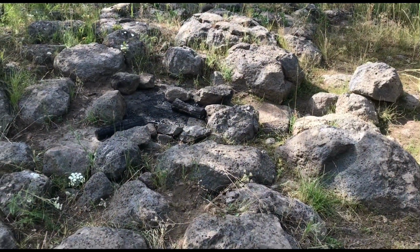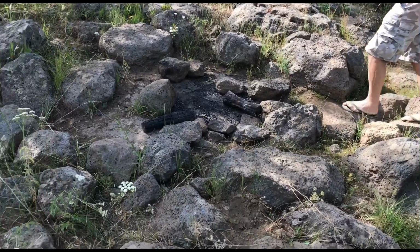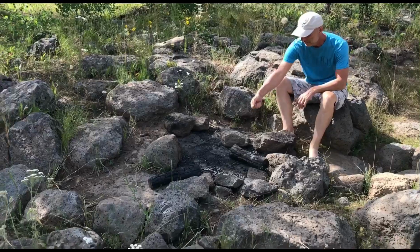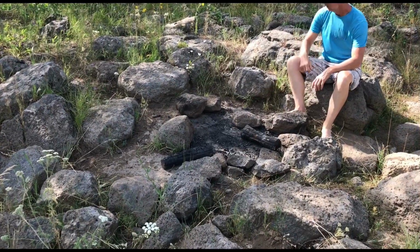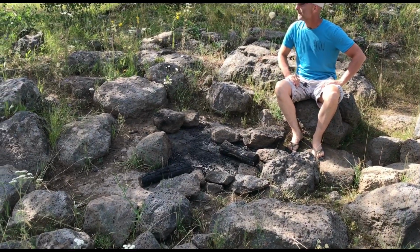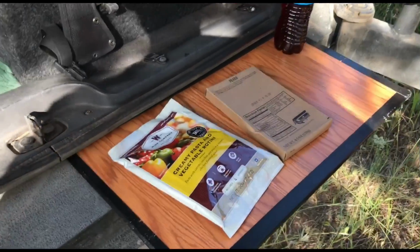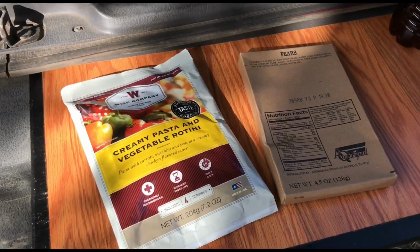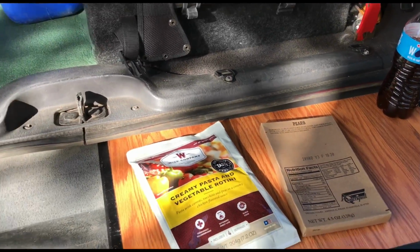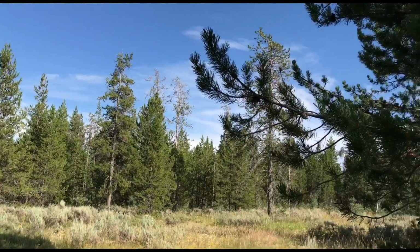So right next to our Jeeps is this awesome campfire with these rocks that you can sit on. Really cool, but it's a bit breezy, and we didn't see any information about fire danger, so we don't know if it's really high or high, so we're not going to burn tonight, but that would have been an awesome spot. So tonight, some creamy pasta and vegetable rotini, and if I'm still hungry, some pears to chase that down with. So I'm going to make that up and enjoy the nice breeze and the pretty nice scenery actually.